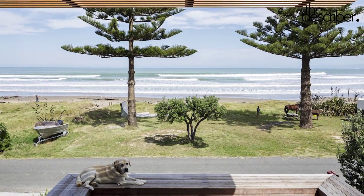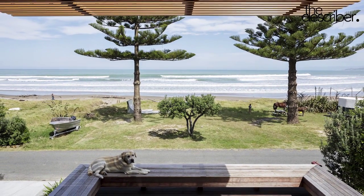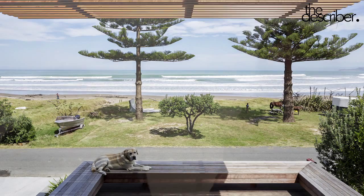It shares its site with the community. And that's our clients. I mean, that's what they're like. They're lovely people, but it also fits the community because that's how they all live.